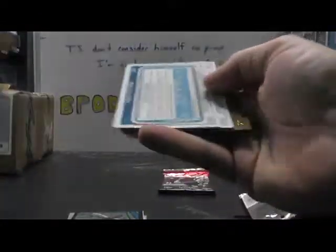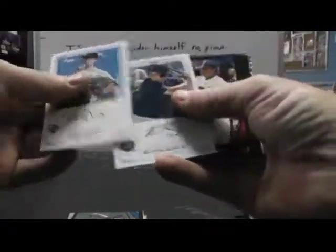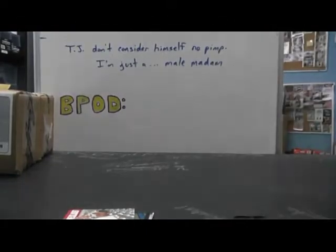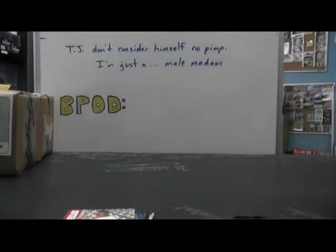We have Starlin Castro, Chiquini, and Chris Carter, and base. And that was Harper free. You got an auto, a Brian Fletcher, and a Ryan Kavan refractor. And some inserts. So there you have it.